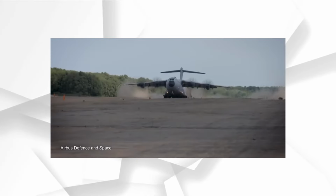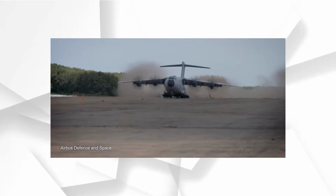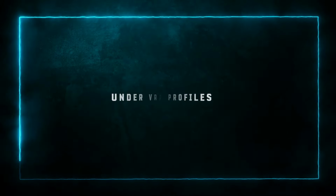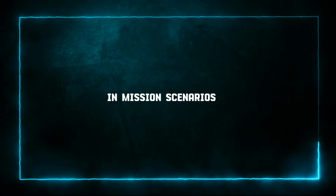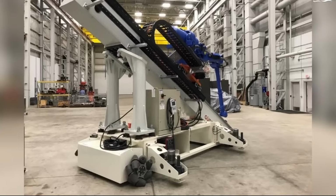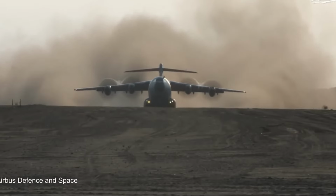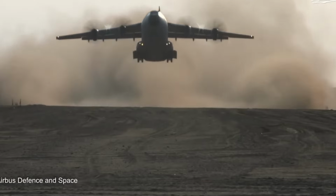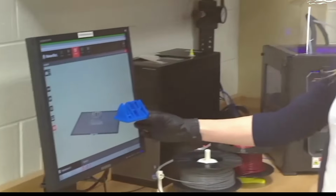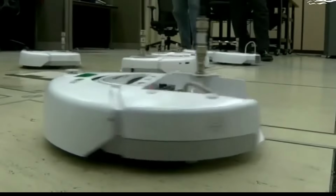These trials evaluate engine reactions throughout takeoff, climb, cruising, descent, and landing. The engines are further tested under various flight profiles and mission scenarios to ensure reliability and efficiency in various operating settings. Rolls-Royce's rigorous testing process shows its commitment to creating engines with the highest safety, reliability, and performance requirements. The company's proactive approach to identifying and addressing difficulties early in the development process reduces risks and maximizes integration success.